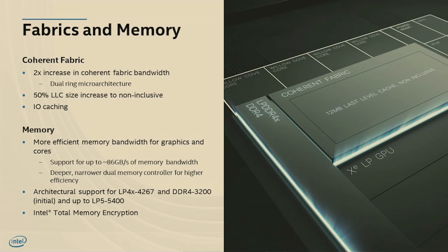As you all know, there are two ways to provide more bandwidth: increasing the available peak bandwidth or making better use of what we have. Tiger Lake opted to work on both by increasing the efficiency of our systems and also increasing the absolute max bandwidth. On the fabric side, we started by adding a dual ring architecture to deliver over 2x the bandwidth when compared to Ice Lake.